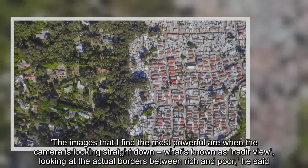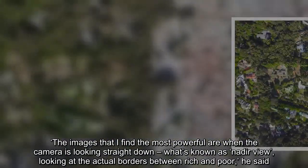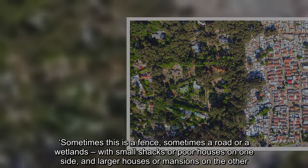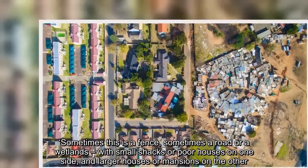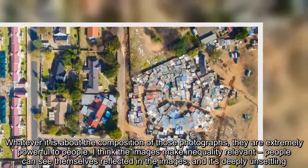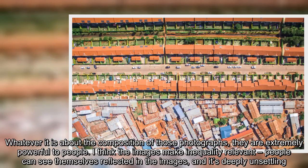"The images that I find the most powerful are when the camera is looking straight down, what's known as nadir view, looking at the actual borders between rich and poor," he said. "Sometimes this is a fence, sometimes a road or a wetlands, with small shacks or poor houses on one side and larger houses or mansions on the other. Whatever it is about the composition of those photographs, they are extremely powerful to people. I think the images make inequality relevant. People can see themselves reflected in the images, and it's deeply unsettling."